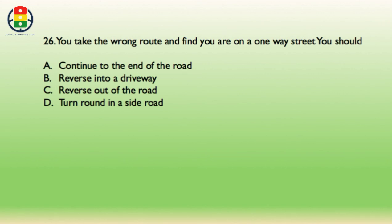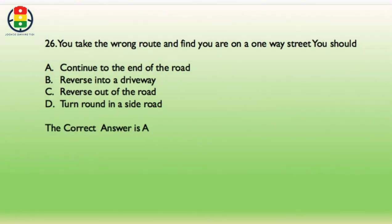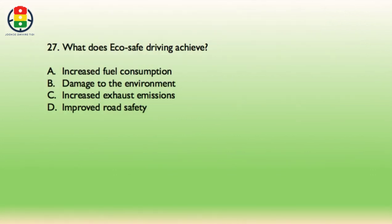The correct answer is A. Continue to the end of the road. 27. What does eco-safe driving achieve? A. Increased fuel consumption. B. Damage to the environment. C. Increased exhaust emissions. D. Improved road safety.